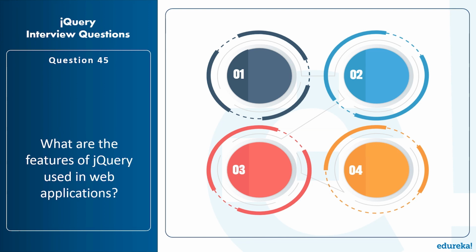Last but not the least, what are the features of jQuery used in web applications? Now we have seen the different features for jQuery, but we also know that it is used for web applications and web pages mostly. So what are the main features where we actually get to see jQuery in our web applications? For that we have our HTML or DOM manipulation. So JavaScript does not have any features related to the DOM. But JavaScript in the browser does include some intelligence about the DOM. So it defines the logical structure of documents and the way a document is accessed and manipulated. Now jQuery has that extra intelligence regarding the DOM.